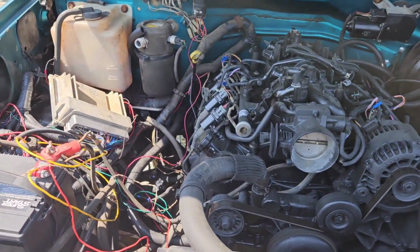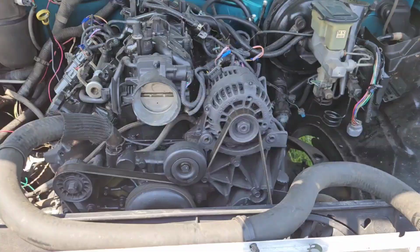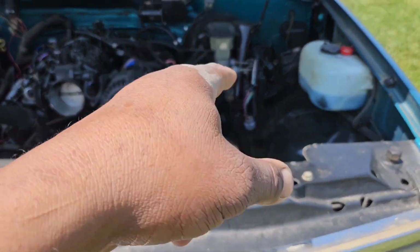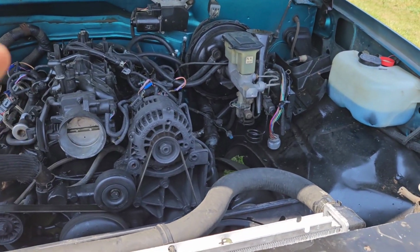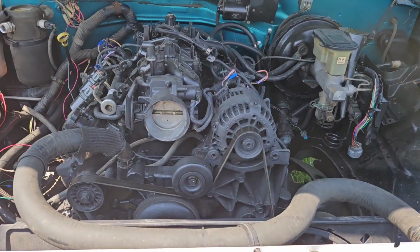There she is, it's not pretty, but we're gonna clean it up. Put the engine covers over it, and I got a parasitic loss somewhere. It sits here and hums. Got something running the battery down. I'm gonna figure that out also. But yeah, we almost there, y'all.